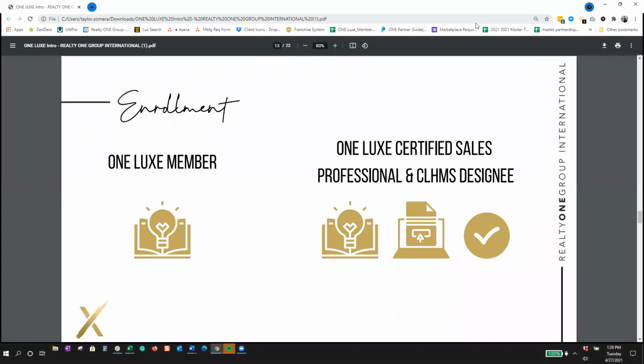The other ones beyond that are self-paced, online. So that is sort of the first part of payment. That's the training. It is not the same as applying for ONE Luxe and becoming a ONE Luxe agent. Different costs. You pay for the training, complete it, and then let help desk/ONE support know that you completed that training, and you become a ONE Luxe member. We'll give you a certificate and we'll give you access to the ONE Luxe community.